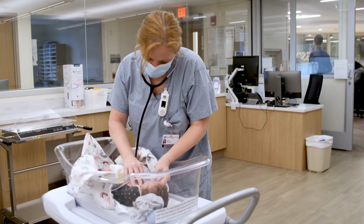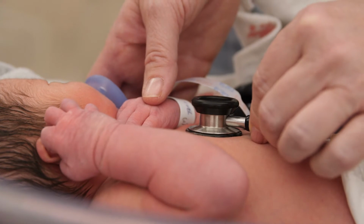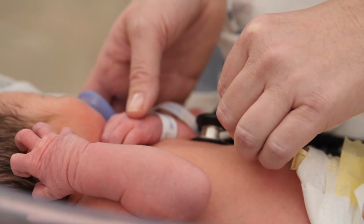We can give supplemental oxygen, or we can help feed babies through a tube in their nose if they're having trouble eating. We care for babies who are at least 34 weeks gestational age and above, and are at least 3 pounds, 5 ounces. If a baby needs a higher level of care that we can't provide here, we can rapidly transport them to the nearest children's hospital via our on-site helipad.